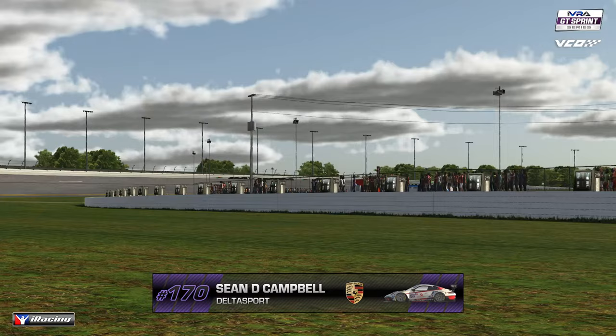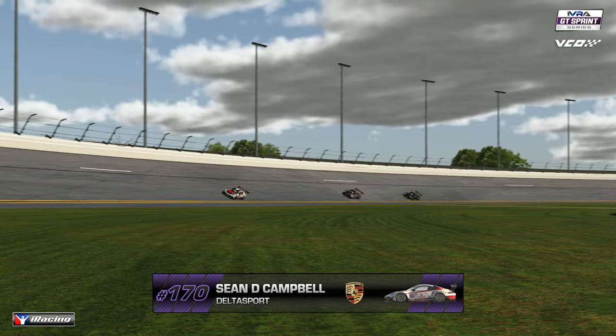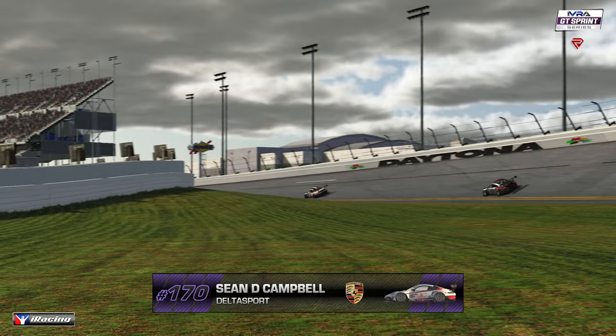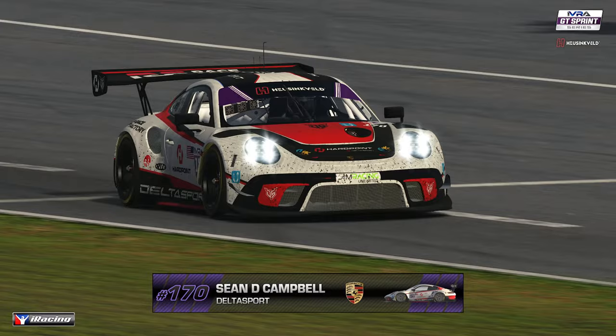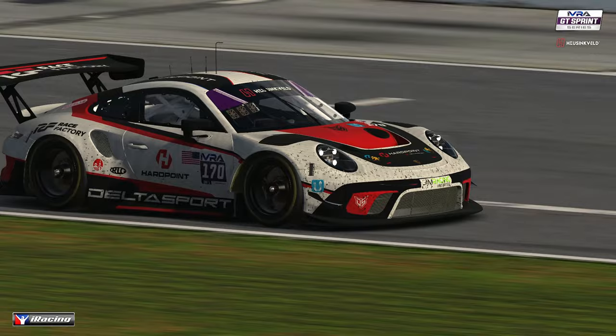there is our victorious guy, Sean Campbell, to perfection with the second last lap overtake. Delta Sport takes it away. Delta Sport once again coming up on top. Back-to-back wins for Sean Campbell. He'll get the chance to celebrate here in the IVRA GT Sprint Series, powered by Heusinkveld.